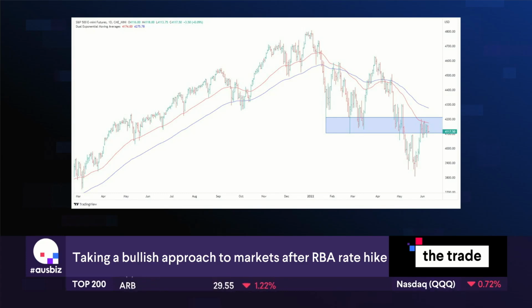And we were saying a couple of weeks ago that was going to be a very natural place for a bounce. And looking at the bounce that we've had, it was a really quick snapback. The S&P snapped back really quickly into a resistance band, and you can see the resistance on the chart, that blue band. Now that resistance band is between 4,100 and 4,200. That was previously a support zone, and as we know, when a support breaks, it becomes resistance.